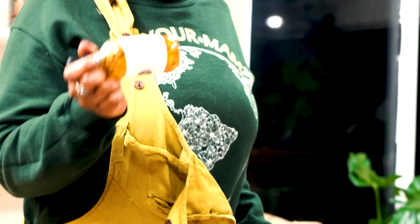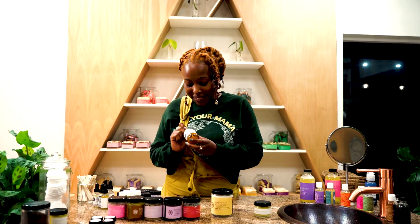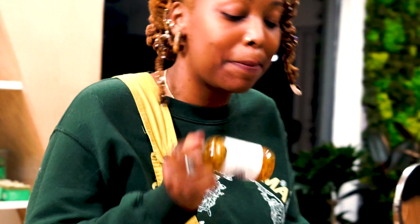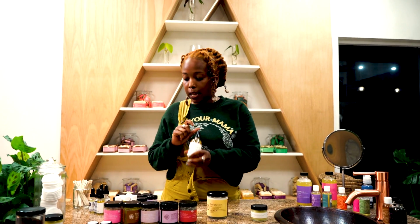And then we also have, like I was saying, our body oils. Now the body oils are good for moisturizing, but it depends on your skin type. Like I said, I would go with the body butter, but the body oil, if you're feeling like you want to just do like a light moisturizer, you can even use the body oil on your face as well as a light moisturizer.